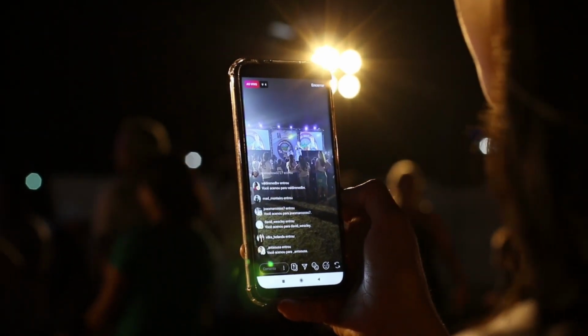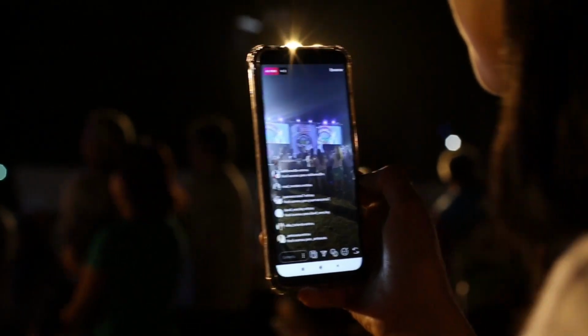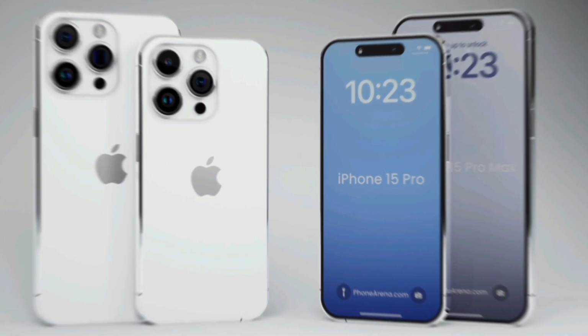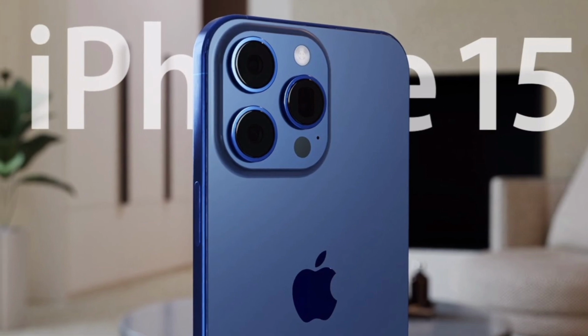Enhanced fabrication process. The A17 Bionic chip will adopt a cutting-edge 3nm fabrication process compared to the 4nm process of its predecessor. This refinement is projected to enhance power efficiency, particularly benefiting the iPhone 15 Pro models.